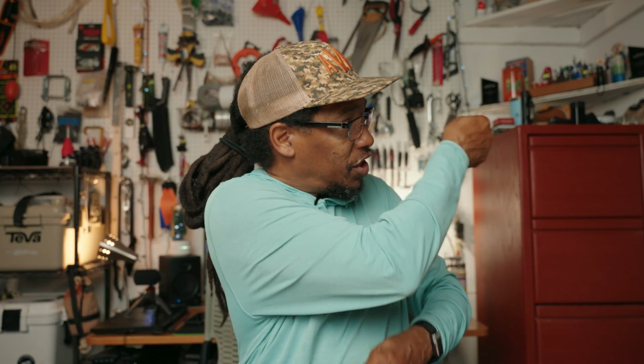So forward cast into the wind, back cast to your target. It takes a little bit of getting used to, but you can definitely make a much more powerful cast on your forward cast and use that to throw into the wind, and then your backhand cast to make your presentation. Now, that's one that I do remember when I first learned that technique, and it made a huge difference.